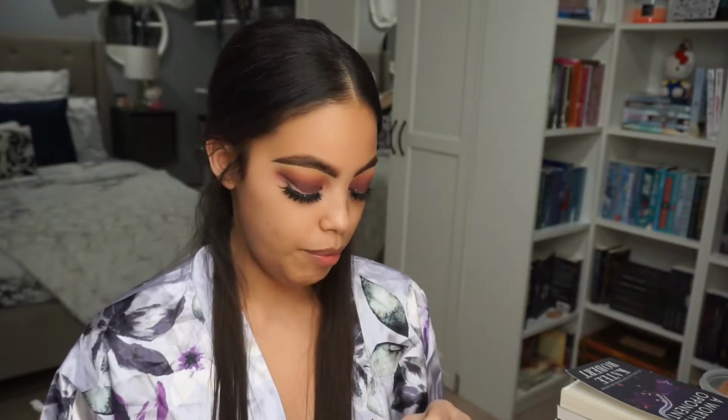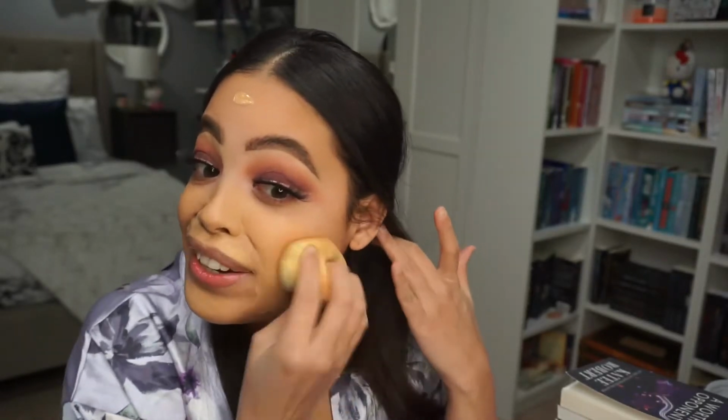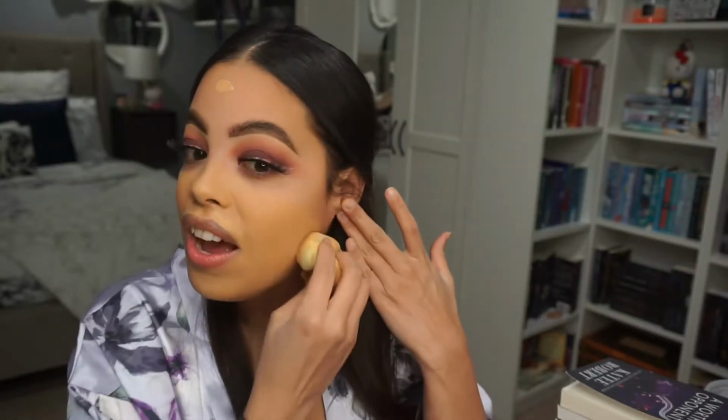So let me grab this One Size Turn Up the Base because I am planning on using this. Alright, so I dabbed that on my face. Let's see what kind of coverage this gives. I'm not looking for full coverage right now because, like I said earlier, I'm recording pretty late, which is unlike me. I'm not going anywhere, don't need to look good. But this looks really good. Oh my god. I love it.